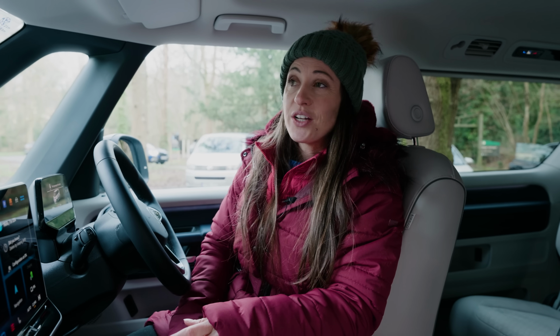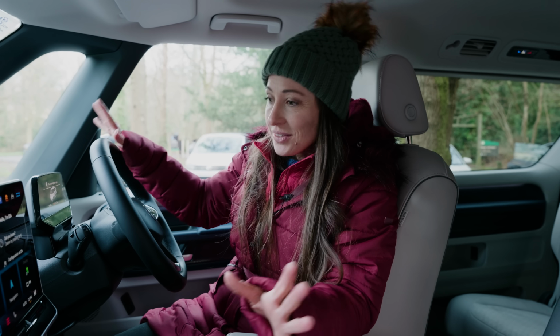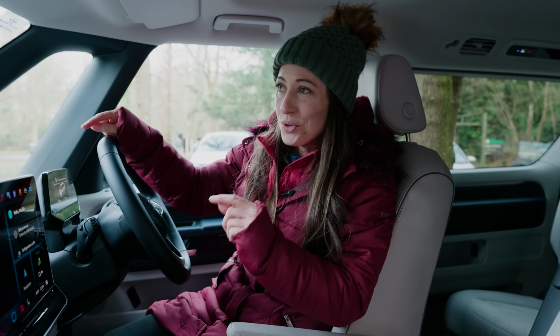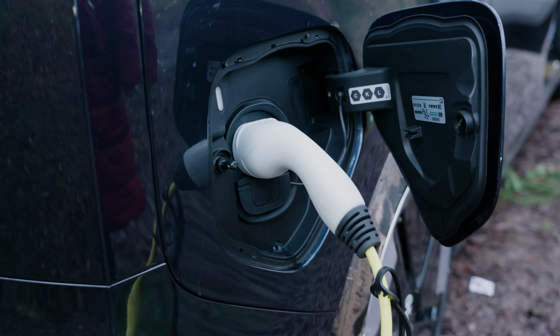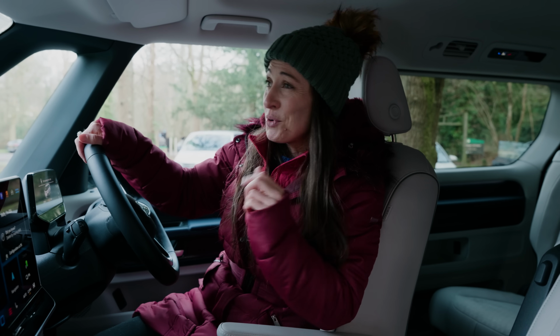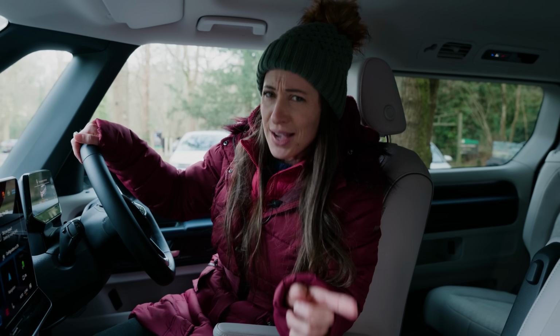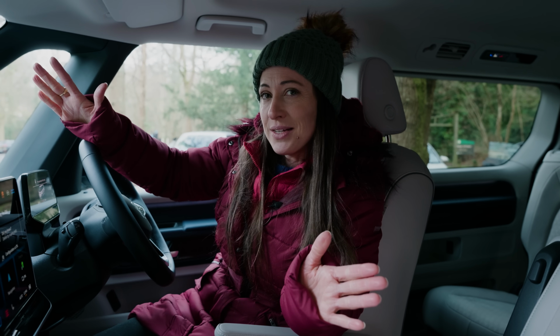And then if you would like to charge from 10% to 80%, it will take you 30 minutes, regardless of whether it is the longer wheelbase with the bigger battery or the smaller wheelbase with the smaller battery. The longer wheelbase charges at a rate of 200 kilowatts, and the smaller one charges at a rate of 185 kilowatts, which is a bit slower because it has a smaller battery. You still get from 10% to 80% in 30 minutes.